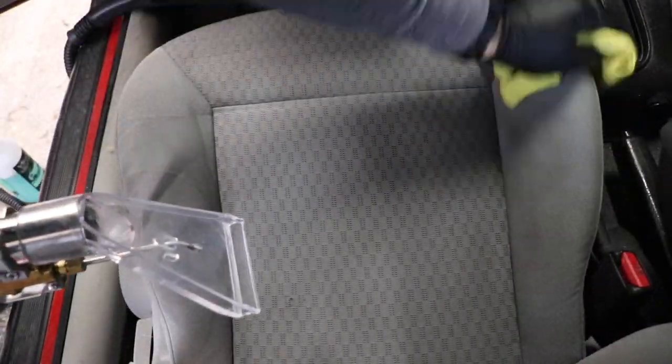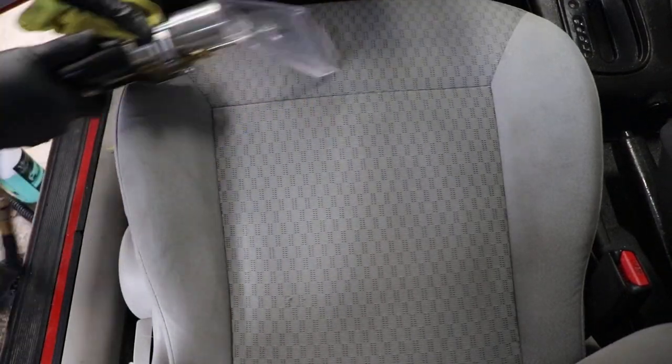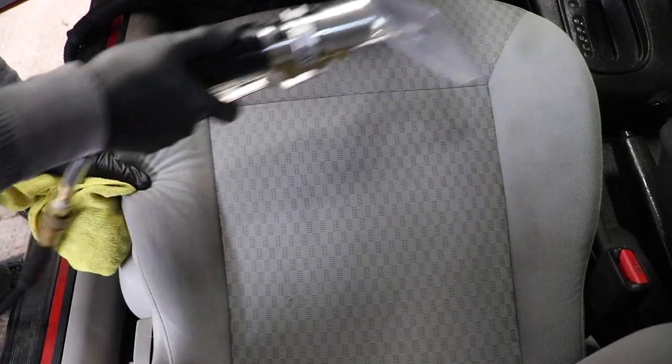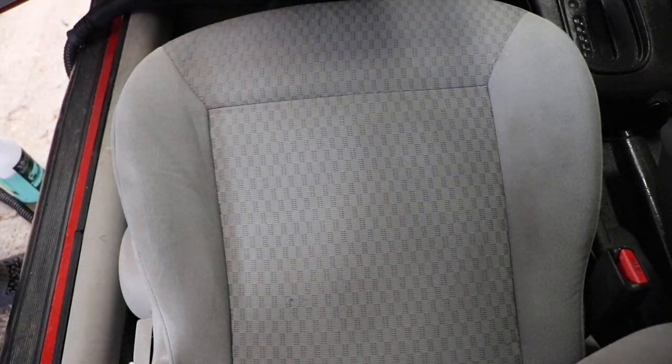So using a dry microfiber towel, I wipe the fabric seat down to even out any moisture and to check to see if the stains were removed and if anything transfers onto the towel.